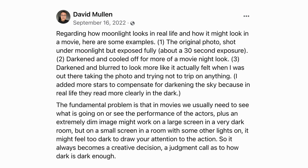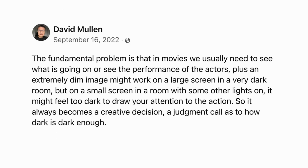I like to go back to David Mullen's post where he mentioned shooting night exterior has a fundamental problem because you're almost always faking the light one way or another, especially when you are relying mostly on moonlight motivations. So it's a very subjective call on how dark you want to go, and your approach to lighting will be influenced by the budget and the scale of the project you're working with, and also the mood you want to go for.